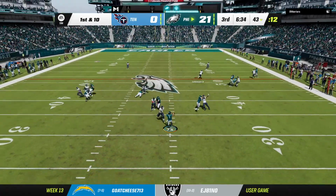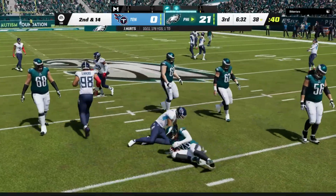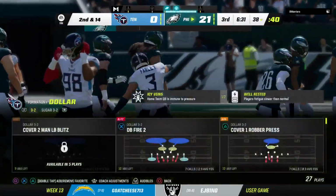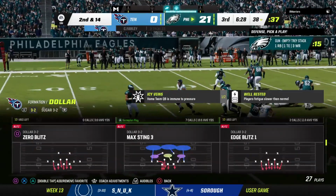Hurts sets up to throw it. The Sanders has got it, complete. And this play will be blown up. He'll lose yardage back at the 38. Not what they had in mind there. That's going to go as a loss of 4.